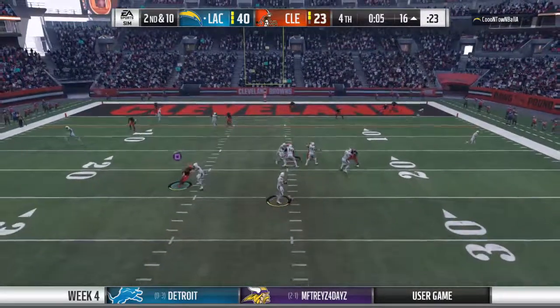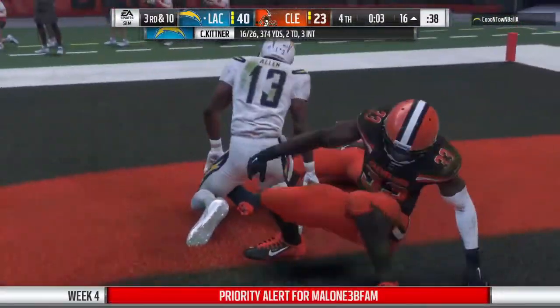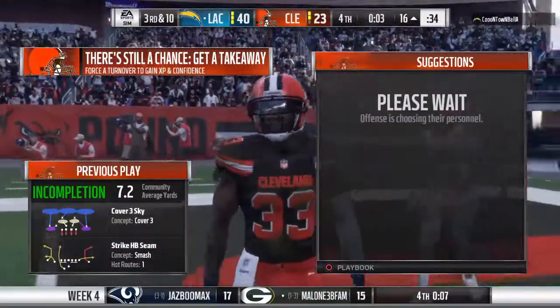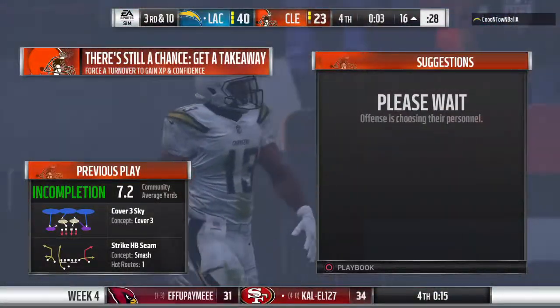Now he'll look to throw here on 2nd and 10. And not only did he drop it, he dropped it in the end zone. Coverage was very good that time. A nice job to smother him as the ball arrived, and that ensured an incomplete pass. And it keeps 6 points off the board.